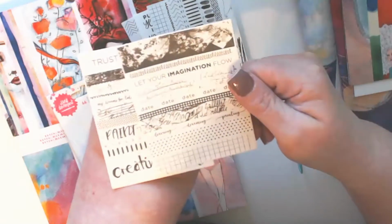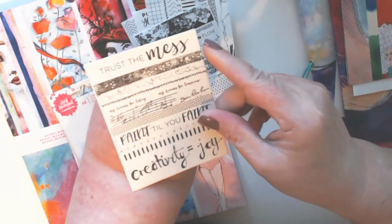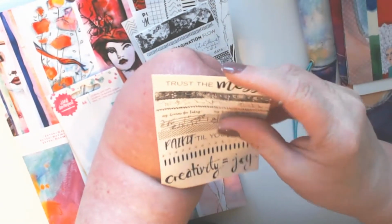No more doodles. So these are nice. Trust the mess. Isn't that the truth? And here's my cat. She's visiting. Trust the mess. Kitty, you're in the way.